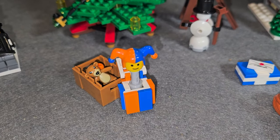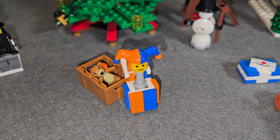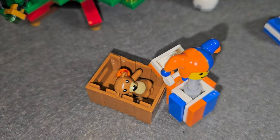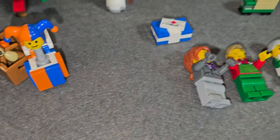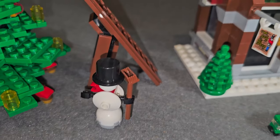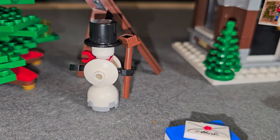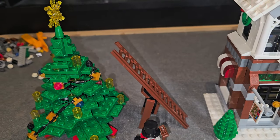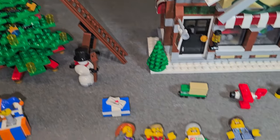And then here is that little Jack in the Box. He's pretty cute. He has his little lid coming out. And then there's just a box with some toys in it. And then there's a present and the snowman. And then there's the ladder so they can get up and decorate the tree and put the star on top.